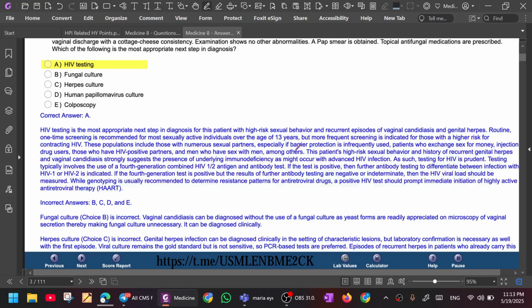Testing typically involves the use of a 4th-generation combined HIV 1-2 antigen antibody test. If the test is positive, then further antibody testing to differentiate between infection with HIV-1 or HIV-2 is indicated. If a 4th-generation test is positive, but the results of further antibody tests are negative or indeterminate, then the viral load should be measured. While genotyping is usually recommended to determine resistance patterns to antiretroviral drugs, a positive HIV test should prompt immediate initiation of ART.